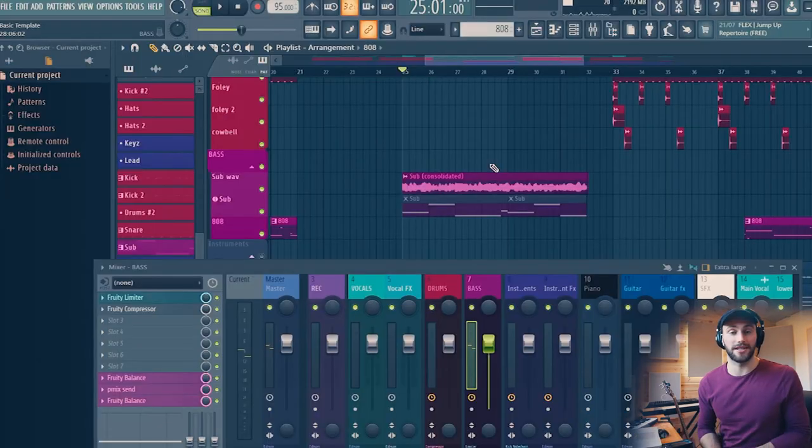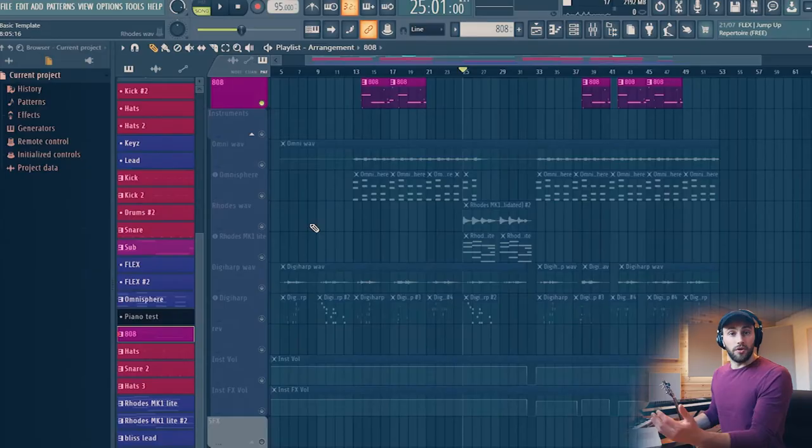And this is really just a classic Reese sound. There's nothing particularly special about that, but it just works really well. And sometimes that's the best thing to go for. It doesn't always have to be fancy or new. So on to the instruments.